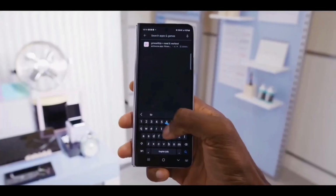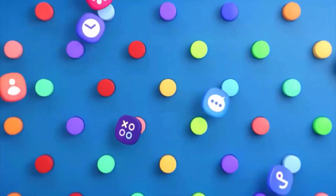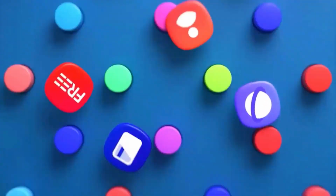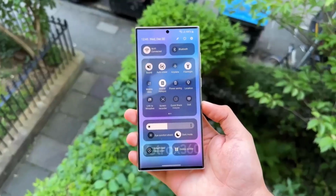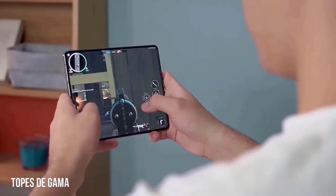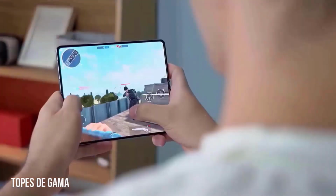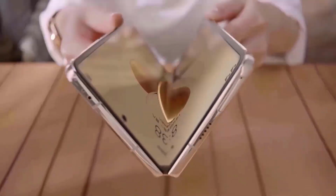But here's the catch, all those pretty shadows? They're hungry. Early testers notice the new look eats more battery. And let's be real, no one wants a phone that dies faster just to look cute. The good news is, this isn't the final build. Samsung still has time to smooth it out before launch. But visuals aren't the only big deal here.